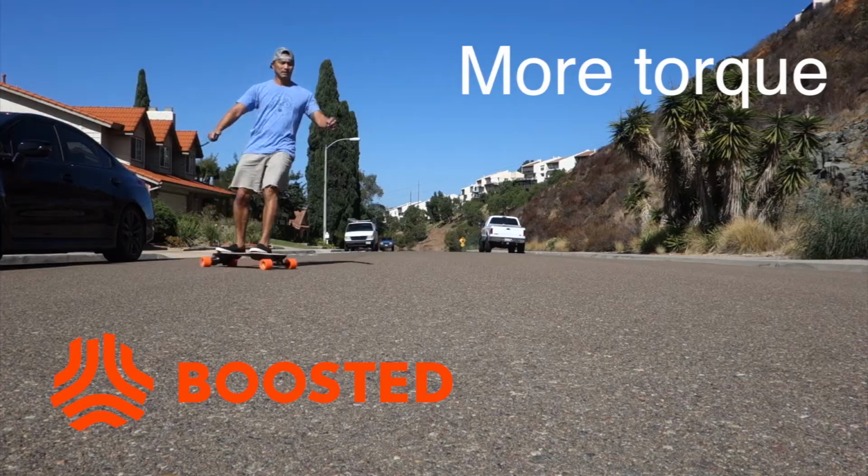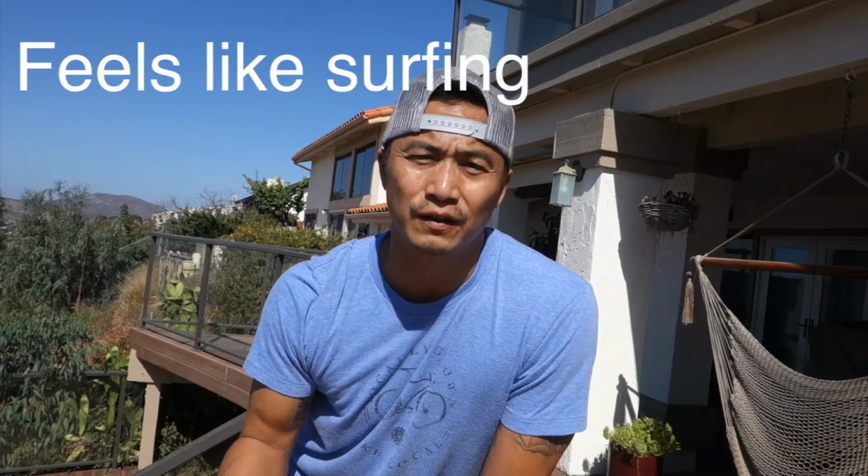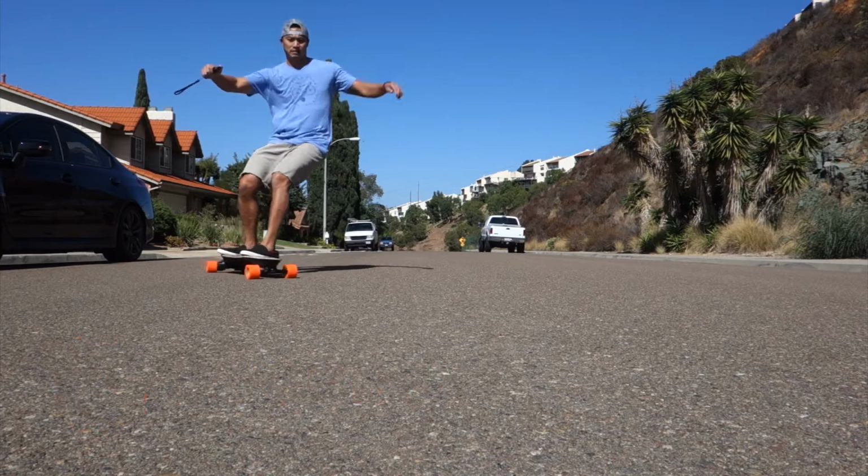The Boosted has more torque from a dig or from a stop, or even from just rolling. It just has more torque, and it comes on smoother than it does on the Genesis. The feel of the Boosted is a lot better with the deck flexing, the softer wheels, the torque. It just feels a lot more connected once you really get the hang of it.